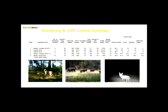The overall summary from the monitoring and control for the 5 stages: the level of activity was sort of proportionate to the financial resources we had for each stage. The first 2 stages had about as much funds available as the last 3. We obviously were getting, and the consultants were getting used to the equipment in the initial stage. There was a lot of false triggers, but gradually the detection methodology became quite honed.